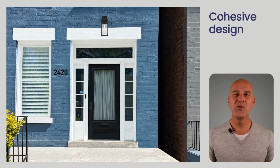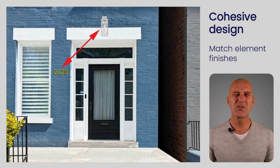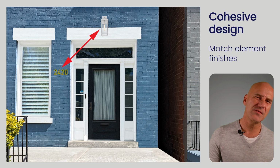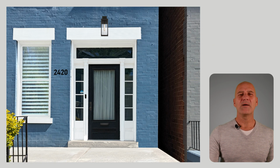One thing to note, if you are using nickel or brass lighting fixtures, then all the elements should match accordingly for a cohesive look. It's not a good look to use one metal for the house number and then a different finish for the lighting fixture. Makes sense? It's just a mishmash. Okay, let's see what else.